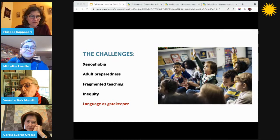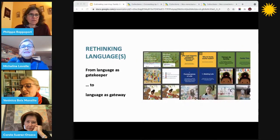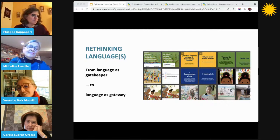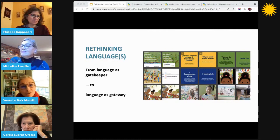The paradigm shift that we're exploring in this project is this notion of moving from language as gatekeeper to language as gateway. So language as gatekeeper in the form of the kinds of formal teaching of language as vocabulary and grammar and so forth that are very typical in schools and that might get in the way sometimes of kids really enjoying expressing who they are, learning language in a more natural way, the way in which we learn our own languages.